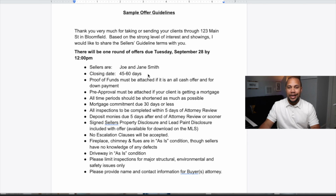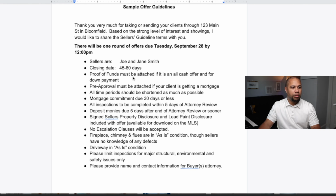Their preferred closing date is 45 to 60 days. Very doable, especially in this market. I'm seeing lenders even close within 30 days, but 45 to 60 days is pretty normal and pretty typical in this market. Proof of funds must be attached if it's an all cash offer, and for down payment.